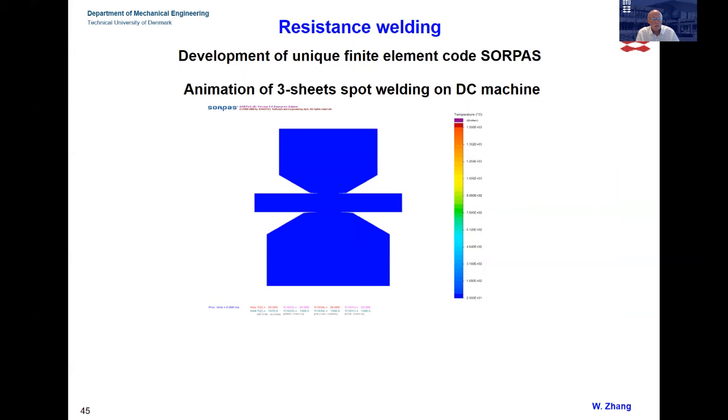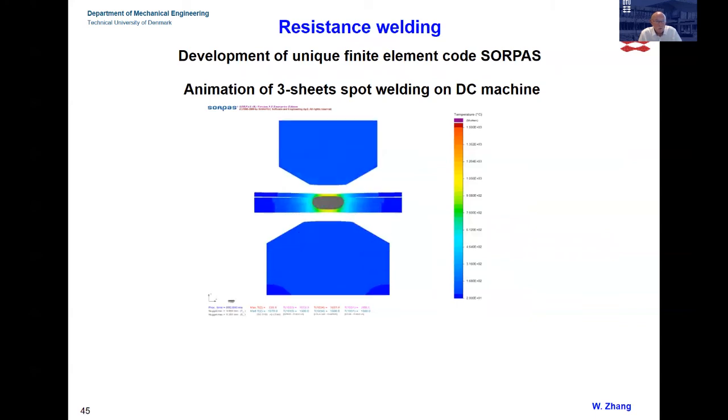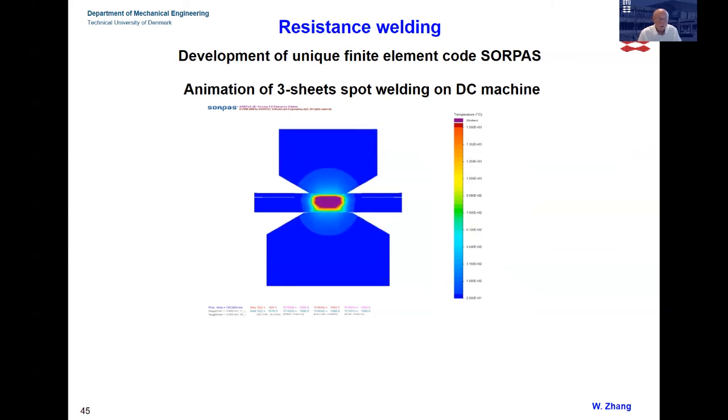Here we see an animation of a 3-sheet spot welding on a DC machine, where the purple and later black zone is the weld nugget. I can show the animation once more, like that.